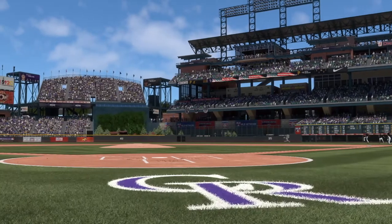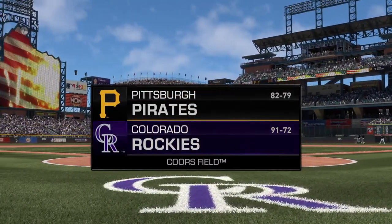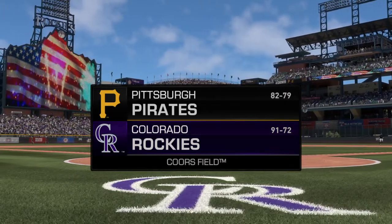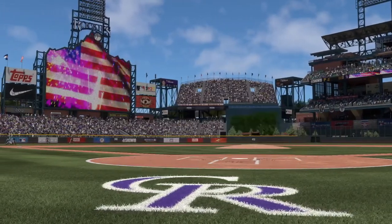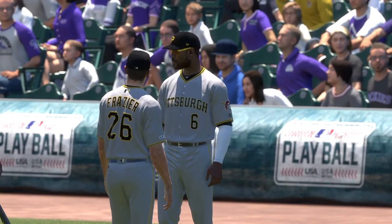MLB Network comes to you live from the Mile High City and Coors Field. Ought to be a good one here between the Pittsburgh Pirates and the Colorado Rockies. Major League Baseball on MLB Network coming up right after this.